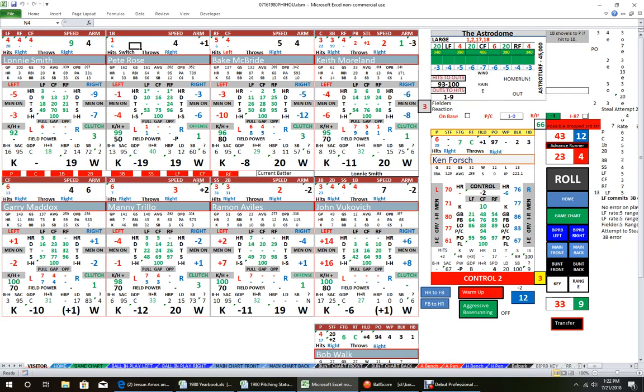That brings up Pete Rose. I'll click the on base because we will now be using the men on base versus right for Pete Rose, which is minus 6. The rate right now will be 69, and could be plus or minus based on the count again.